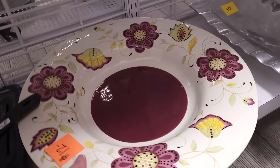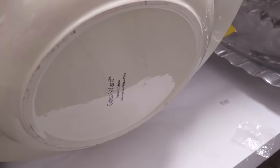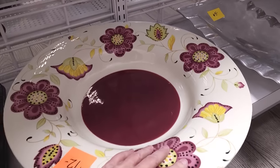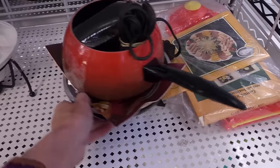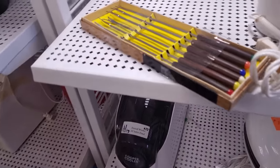Look at the size of that bowl. Who makes you? Oh goodness. You are Gatesware. Wow. That is huge. Little fondue pot with its base and everything. Oh, and there's the little fondue forks.